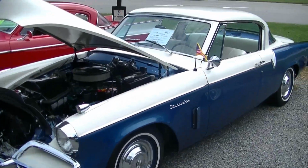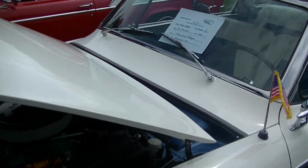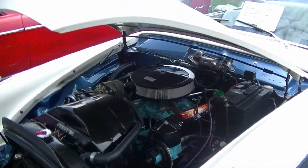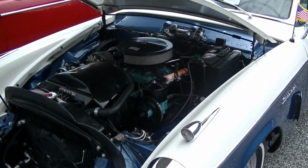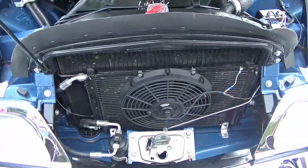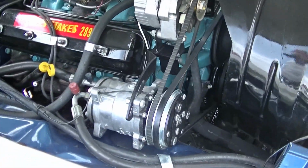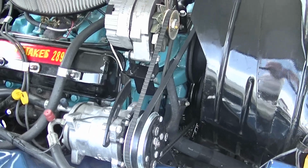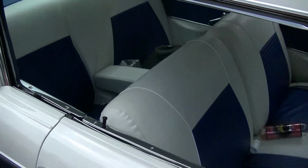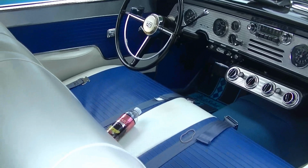Another Hawk, and this is a 56 Skyhawk owned by Thompson. This is a nicely done car. This car was done by Ray Lynn Restorations in Winston-Salem. Has some nice modifications on it. Has air conditioning. There's the Sanden type compressor. Very nice car. Very well done. See the interior.